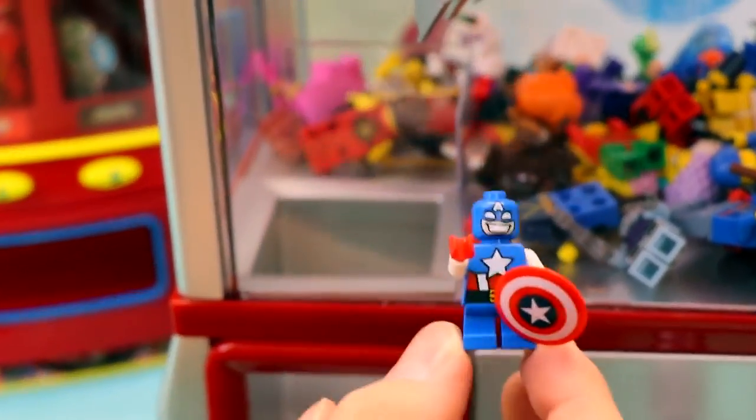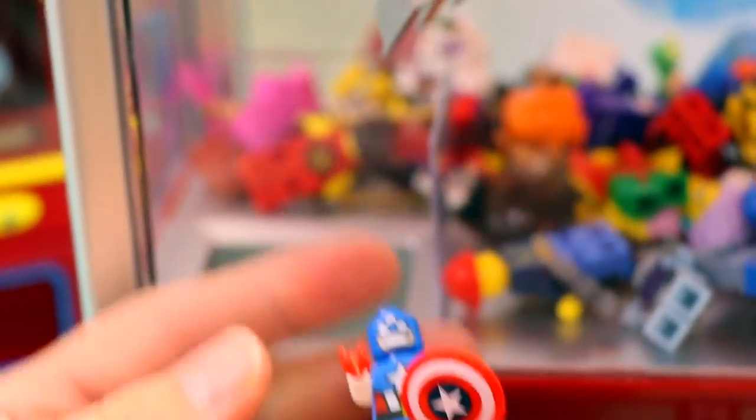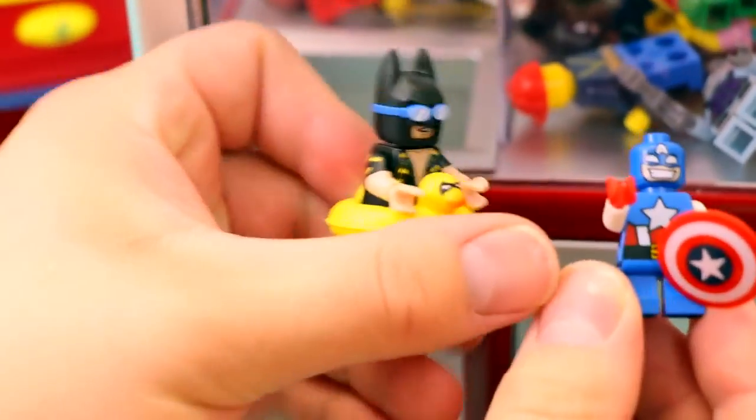Captain America. Very cool. Yeah, he's got a big smile. He's always the nicer one. He's cool. He's all like, hey, guys. He's like, oh, you're such a nerd.